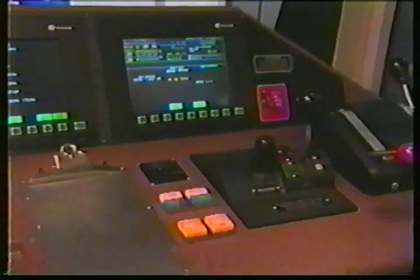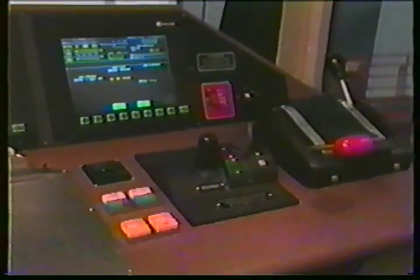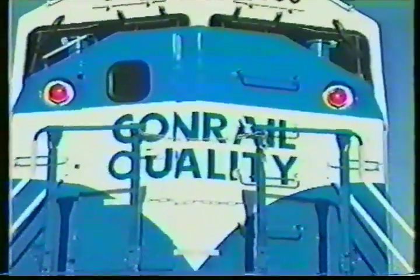Comfort cabs on these units are a lot quieter. They've done noise level tests on them, and I can talk to you comfortably in throttle 8. I really like these cabs. They are a really nice feature. Just give yourself a little bit of time, get used to them a little bit, and I think that you'll really like them.